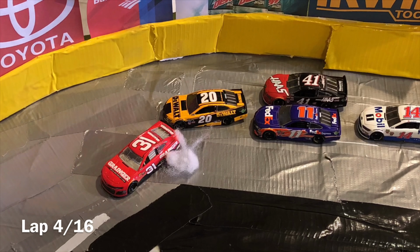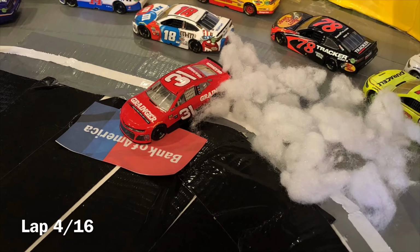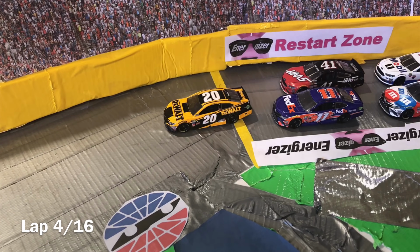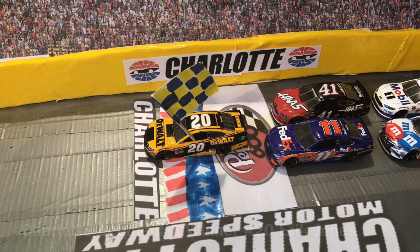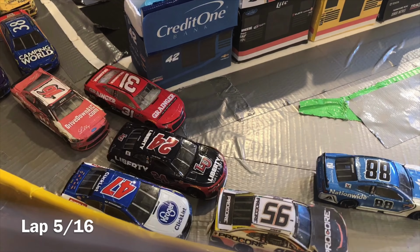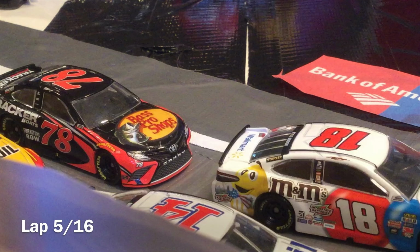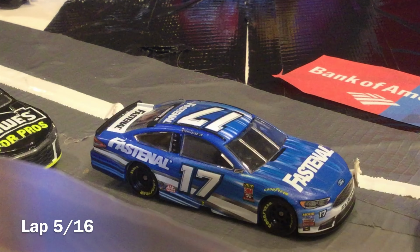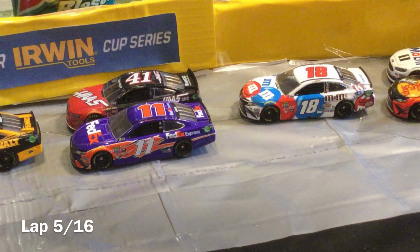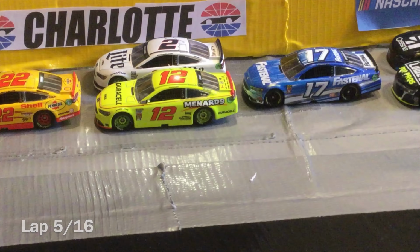He looks low, he looks high, now gives him the bump. Newman sliding, trying to save it still, but he does not. He spins down the racetrack, and Erik Jones is going to win the quarterly bonus here in Charlotte, segment 1. And Ryan Newman's going to go to pit road. He is going to lose a ton of time, go a lap down, and that is not what Ryan Newman wanted to see. That's not what we were talking about in the pre-race show on how he needed to build some momentum.